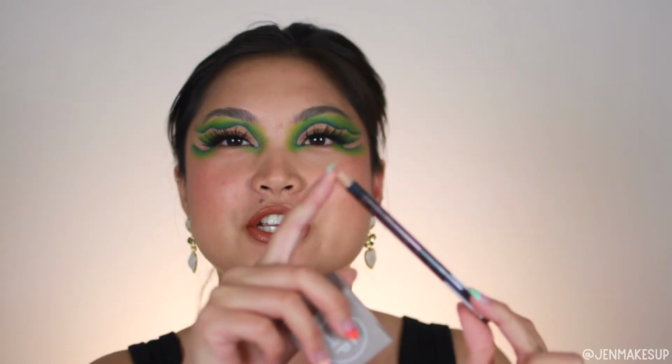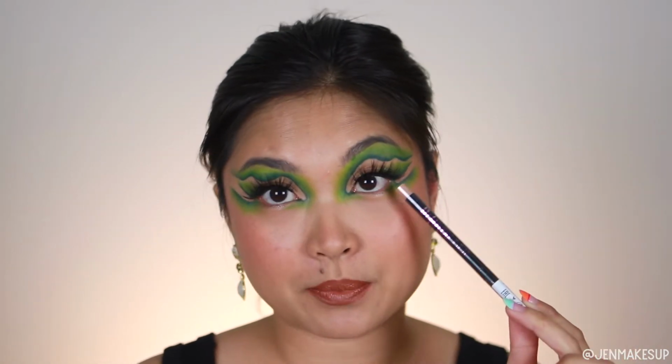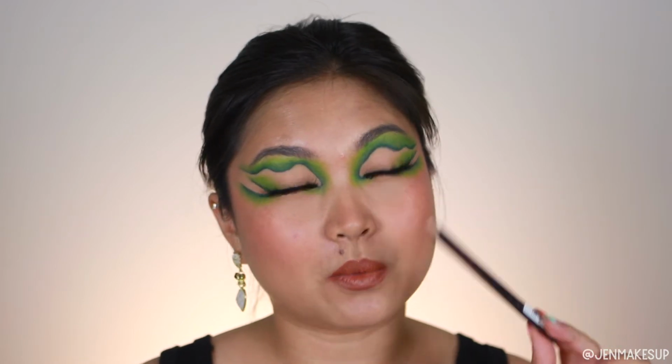Then coincidentally is a Ciate eyeliner in here. This is a defined liner. It looks like a champagne color. So what I would probably use this for is in my lower waterline to make my eyes appear bigger.